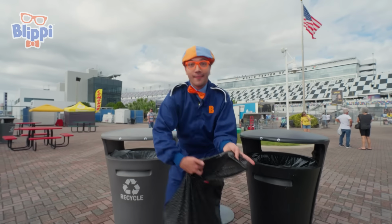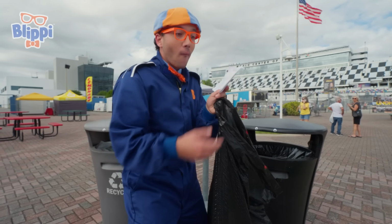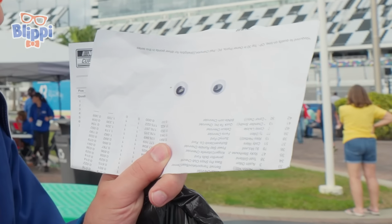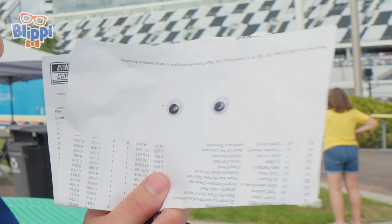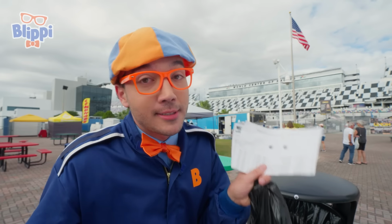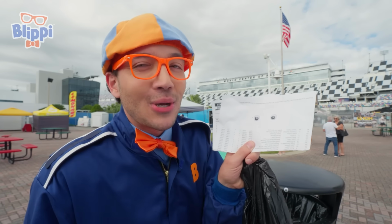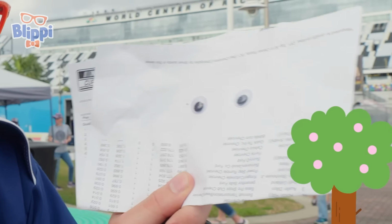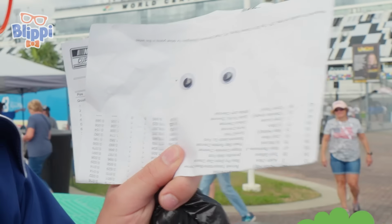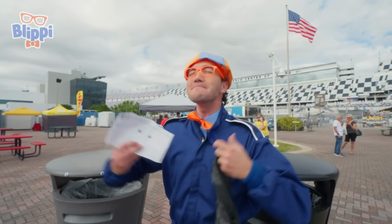Woo! Let's see what else we have in this bag. Okay. Whoa, look! Blippi, I'm paper! Paper? I want to be recycled too! Yeah, you can definitely recycle plastic and metal, like aluminum, but you also want to recycle paper! I grow on trees, so it's very important to recycle me! Yeah, maybe one day this paper can grow up and be something amazing!